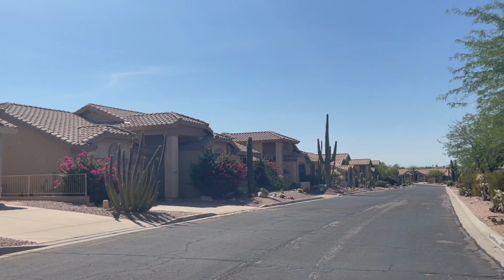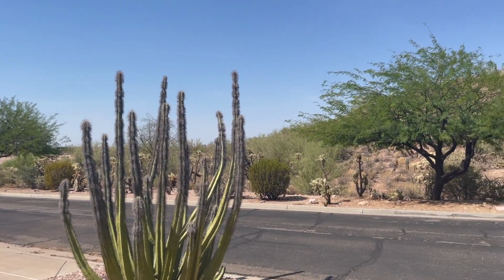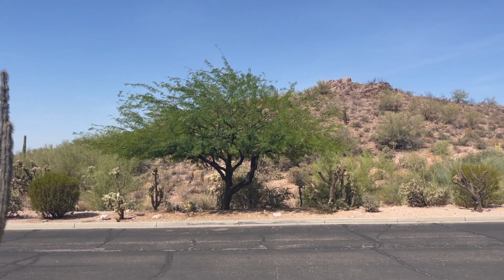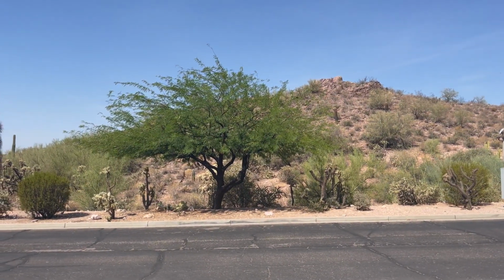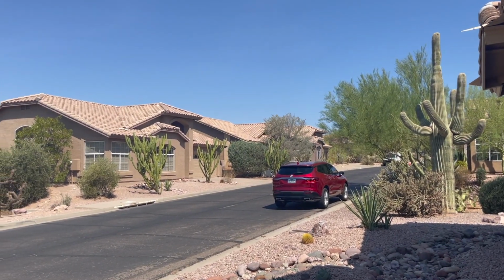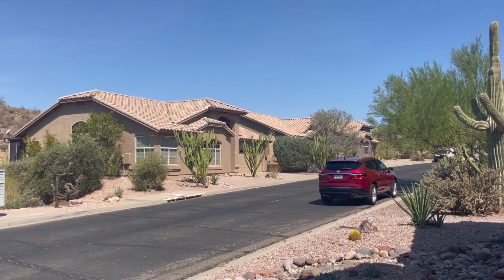This is looking down the street to the south. Standing in the driveway, looking to the west across the street, you do have this mountain that blocks some of that west sun. And looking up the street to the north. And this home here is kitty corner from the house you're looking at here.